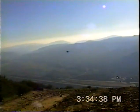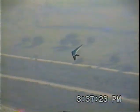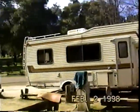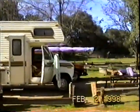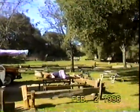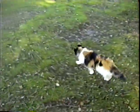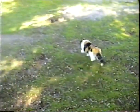Getting pretty hazy. Back in our camp, and Julie's out doing her exercises on the table. Polly's up in the tree getting hassled by the crows. She was up in the tree and she got down without us seeing her.